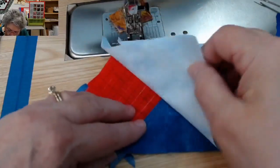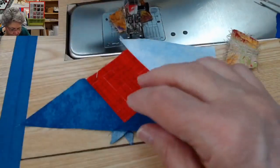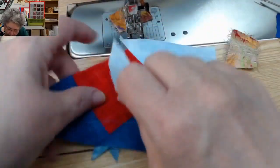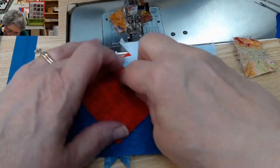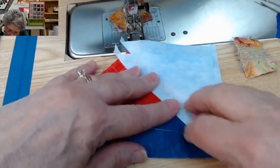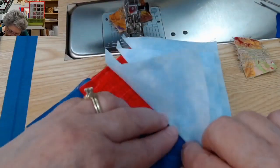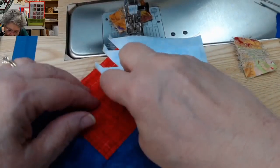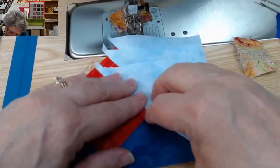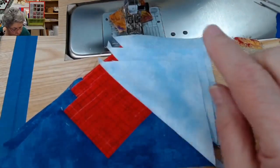So we've got our light blue. That one I'm going to have to unsew because I've got the wrong side up. We're going to save that. I'll do that later. And I can finish these 3 units so you can see how to trim it. And I'm finger pressing. Again, if you feel like you need to press with the iron, you certainly could. I'm just finger pressing it to make sure that my seams are going away from my square.